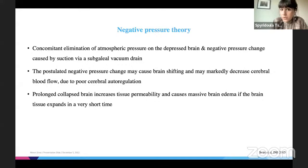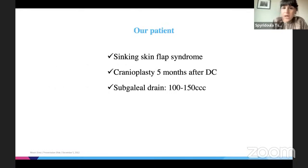So these are the two hypotheses, right? The autoregulation failure and the negative pressure theory. Of course, they're not really proved.